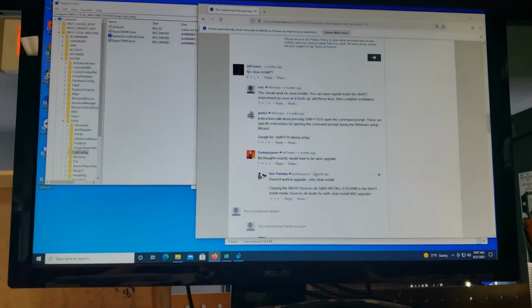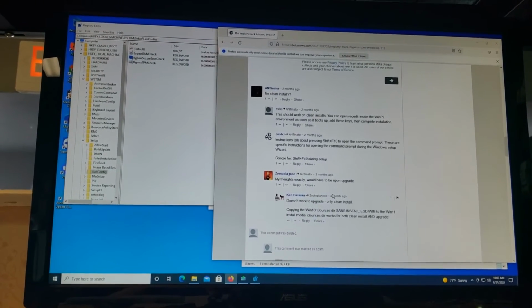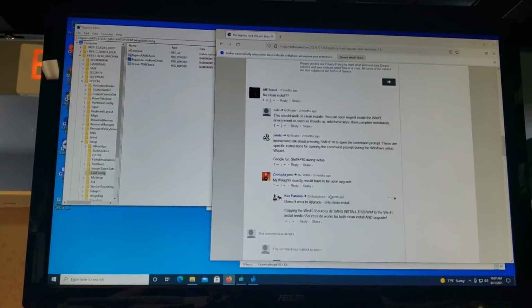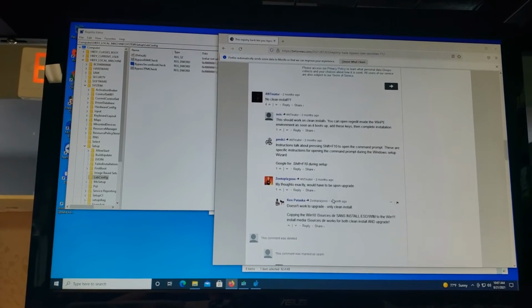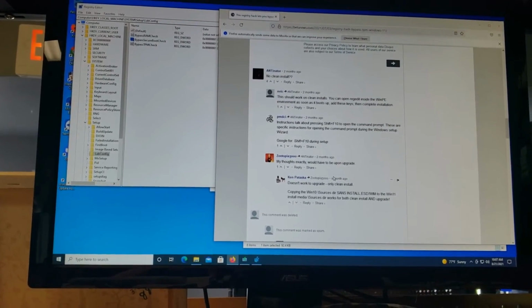So according to the comments, the hacks that I just tried only work for a clean install. Well, that would make sense. So, let me pedal around and see if I can find an upgrade option that does work.